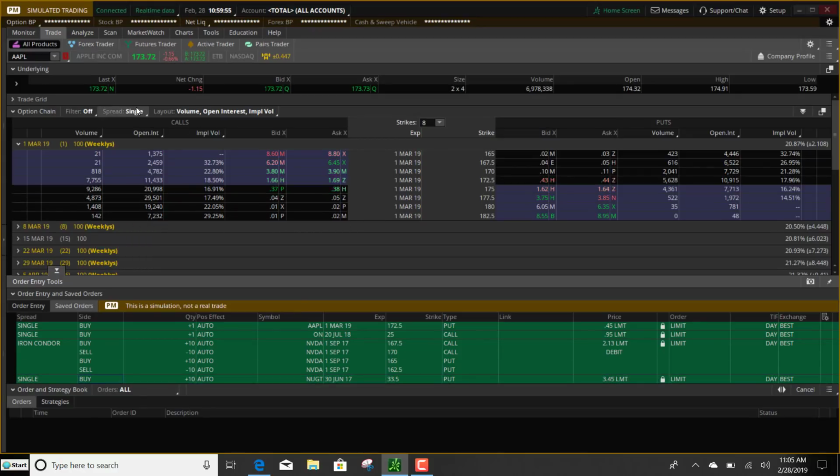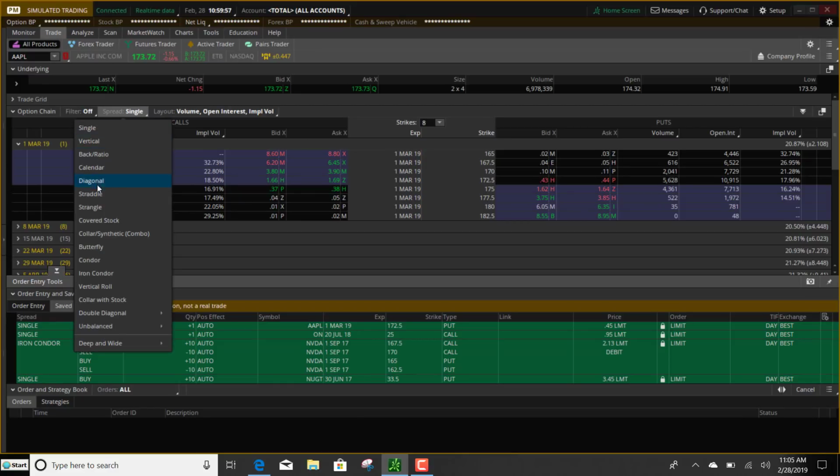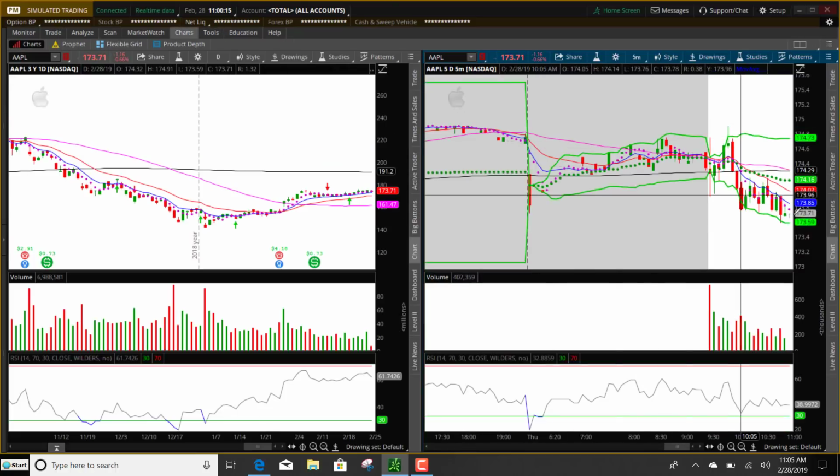Okay, so then you can head over here and you have all of these different strategies that you can do. And the reason why we recommend paper trading options, or paper trading in general, is because you can work out the kinks. You can see how this works. And let me just go over here and see. It looks like it's going down.